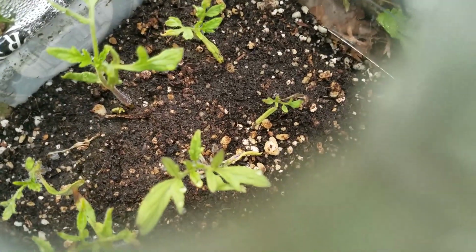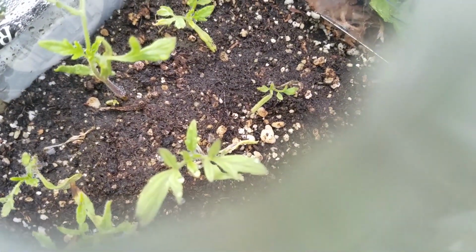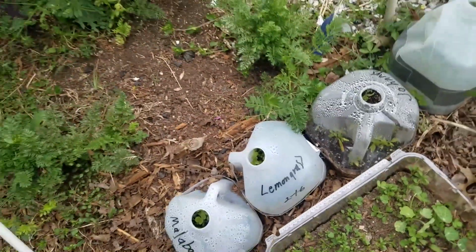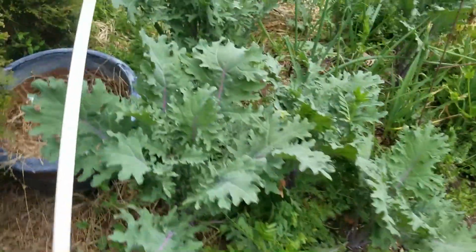Okay, and this is Johnny's Big Beef. Look at those tomatoes starting to go. Amazing. Actually, we're supposed to get some rain today. We'll see. Here's some red Russian kale. I need to pick this and eat it or give it to the rabbits.